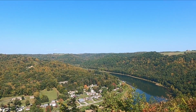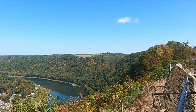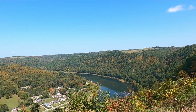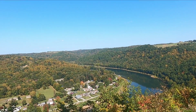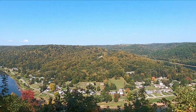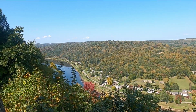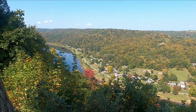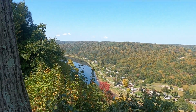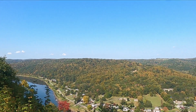Okay, this is from the overlook. Beautiful house way up on the hill. We got pictures of this before, but it wasn't fall season. Get some pictures. Well, maybe we'll go down by that road down there and follow it. Beautiful.